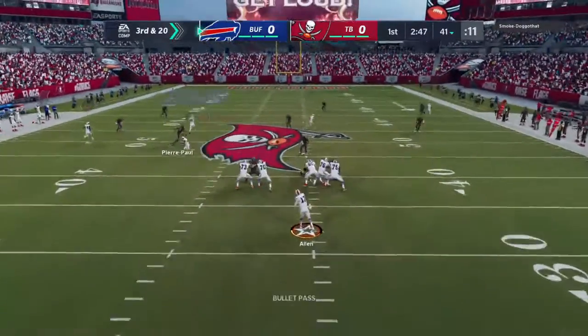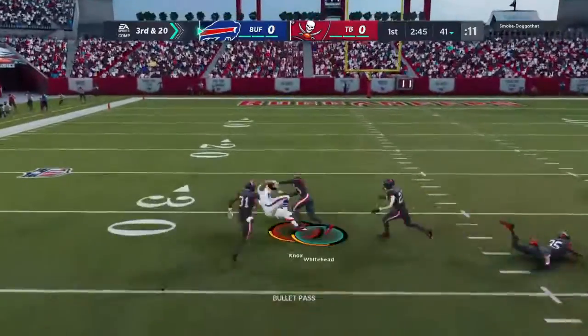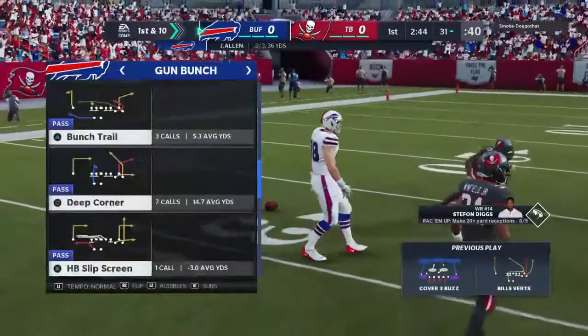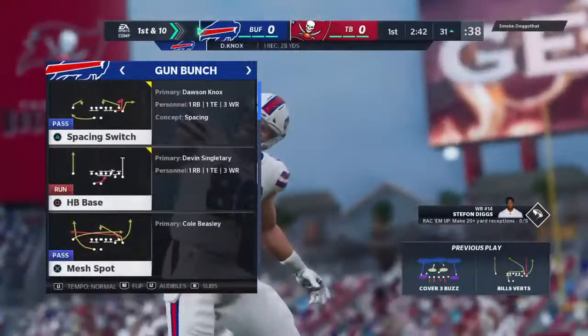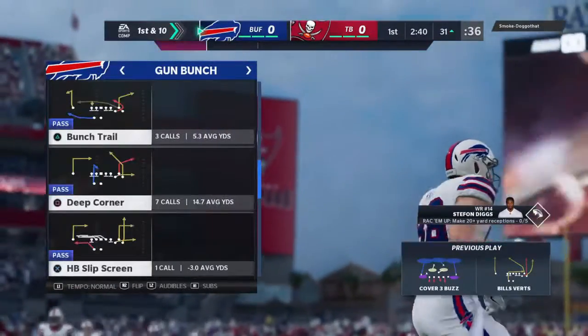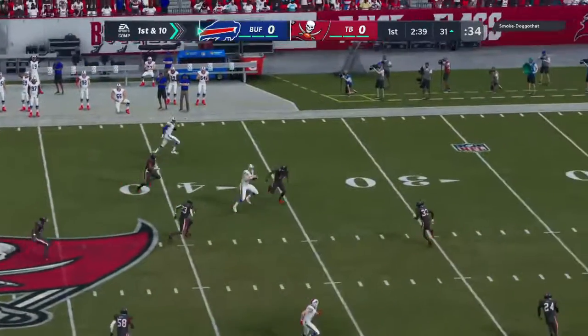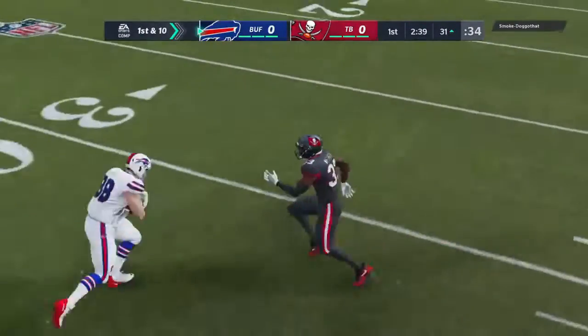Working out of the shotgun. Here's Allen, and he completes it to the tight end, Knox. And he is going to have a Bills first down as they're able to get the 3rd down conversion. A real letdown defensively. That was 3rd and a bundle, but they allow the conversion.